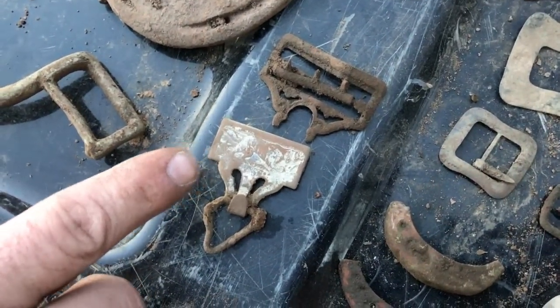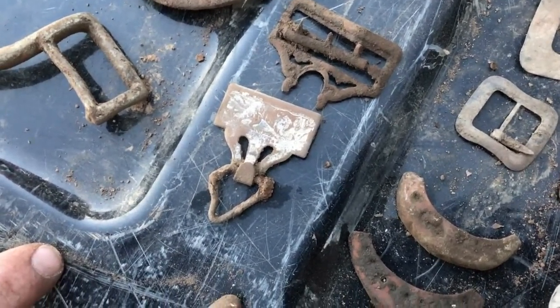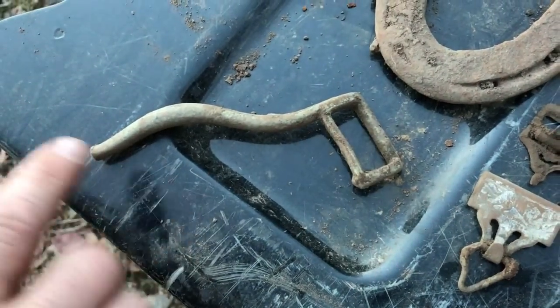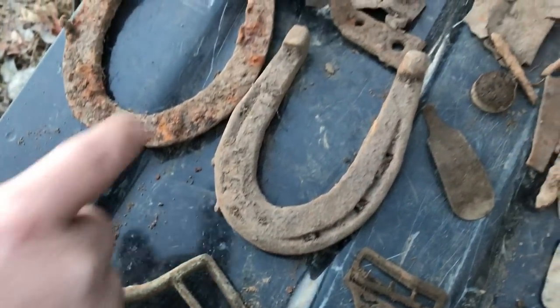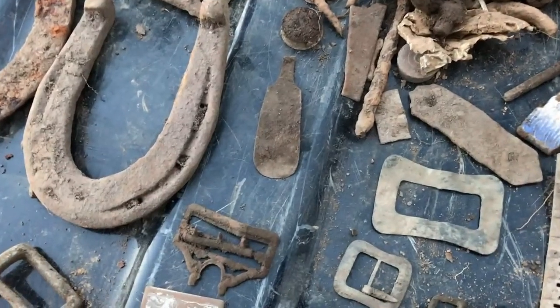That one's got the hound on it. And it has the iron clip. I've only found one like that, and he said that's the first one he ever found. And then of course I found this part to a stirrup, and I don't know if it's military issued or not, so I'll have to get home and look at it, and a couple of horseshoes, and then iron pieces. There's an old spoon handle piece.